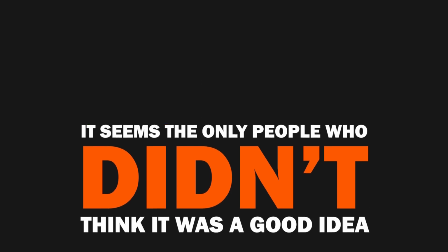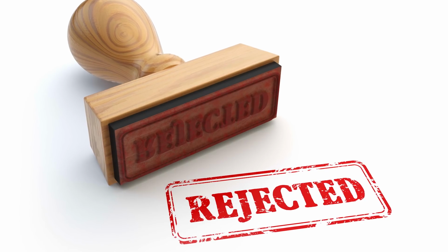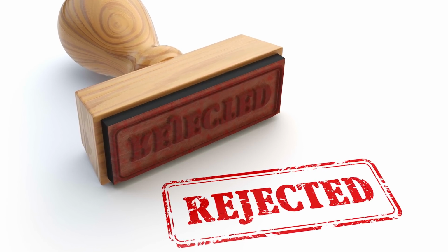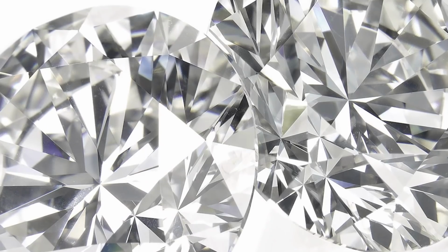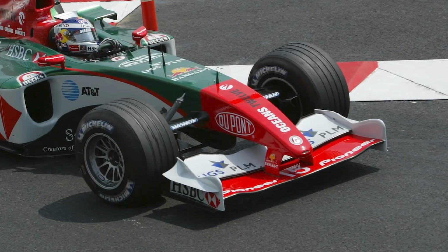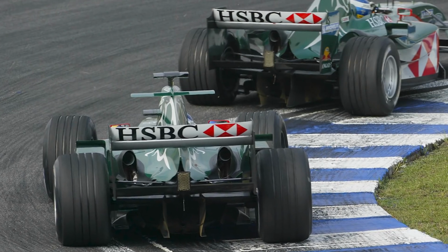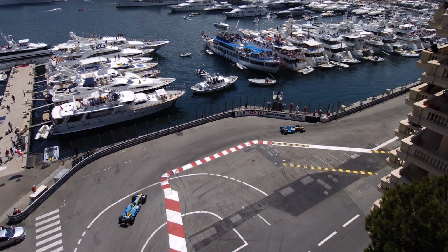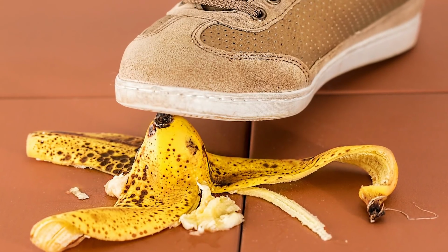It seems the only people who didn't think it was a good idea were the insurance companies. Apparently they'd all decided not to provide cover in the instance one was damaged or went missing. Even if you've never heard the story, you know where this is going, don't you? A pair of expensive diamonds located right at the end of one of the most vulnerable pieces of an F1 car, placed on the nose cones of a pair of midfield cars around the tightest and most challenging circuit on the calendar. That's just an accident looking for somewhere to happen.